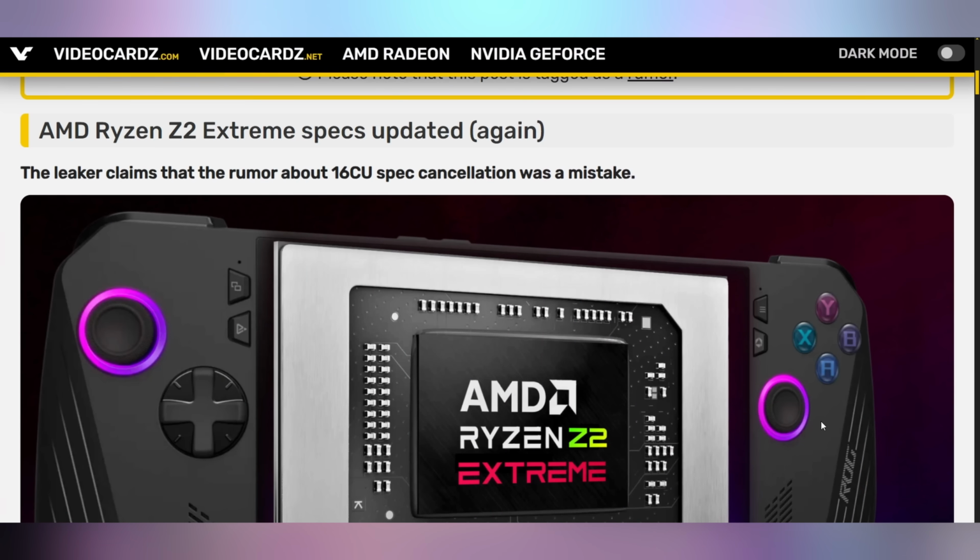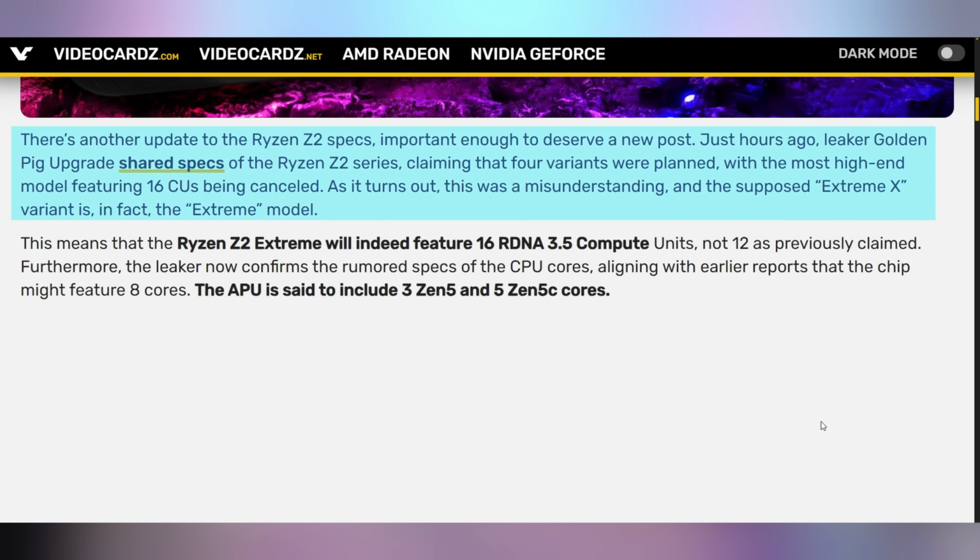Well, while it won't be a mistake to go with Bitdefender, there was a mistake that came out yesterday with the Z2 Extreme leaks that we talked about. They misappropriately indicated that the Z2 Extreme was only going to have 12 compute units of RDNA 3.5. I thought that was a little weird, but turns out it's wrong. It's going to have more. It's going to have 16. It's going to be higher.